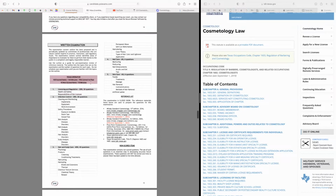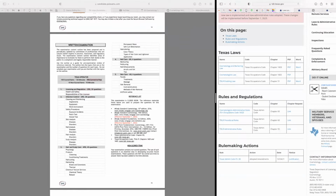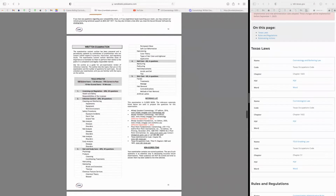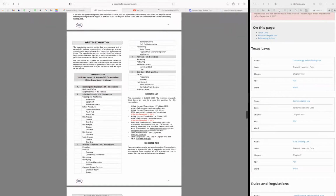In order to pass this exam, you need 70% correct. That's an important number to remember. You don't need to make an A. No one's ever going to ask you what you scored on your state board. You only need a 70%. So you need to get 70 of these 100 questions correct. These questions are coming from each of these 5 categories that we mentioned.